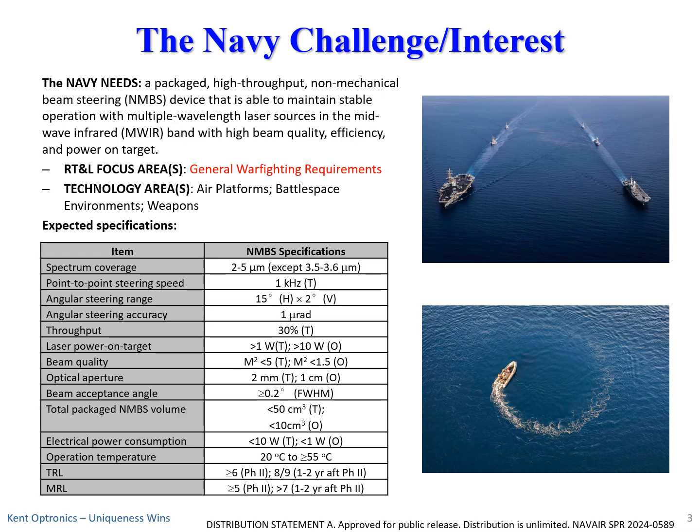The expected specifications of the non-mechanical beam steerer device are the following: spectrum coverage, 2 to 5 micrometers; point-to-point steering speed, 1 kHz threshold requirement; angular steering range, 15 degrees horizontal and 2 degrees vertical; angular steering accuracy, 1 microradian; throughput, 30% threshold requirement; laser power on target, greater than 1 watt threshold requirement, greater than 10 W objective requirement; beam quality, M squared less than 5 threshold requirement, M squared less than 1.5 objective requirement.